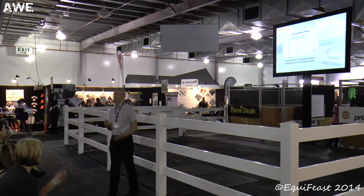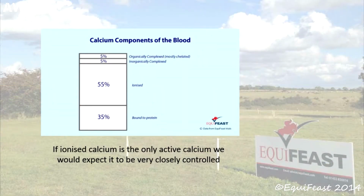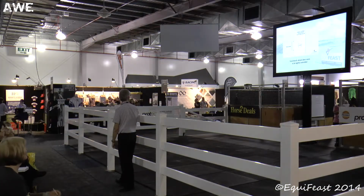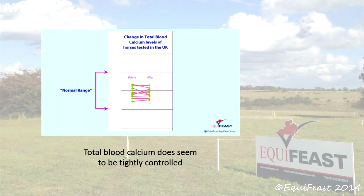Now, if we go back to what's in the blood, if everybody in the textbooks is right, and ionized calcium is the only calcium that matters, and we all know, because we've all been told at school even, that the homeostasis control system for calcium is incredibly good, and some of us can even name the hormones involved, you would think 4.5 billion years of evolution would control ionized calcium in the blood pretty well. Well, it controls total blood calcium exceedingly well.